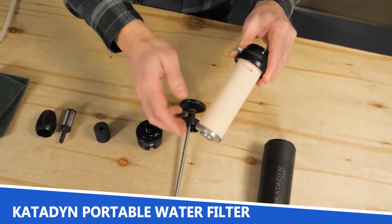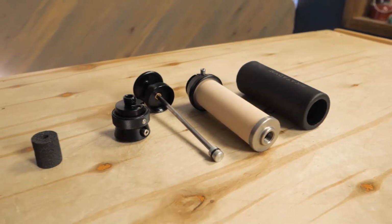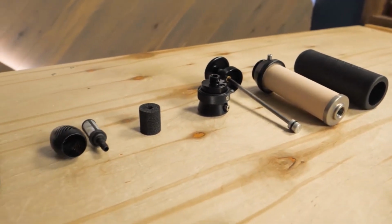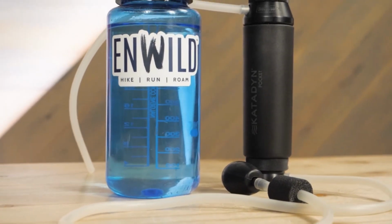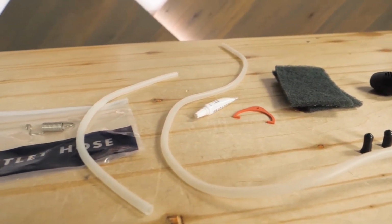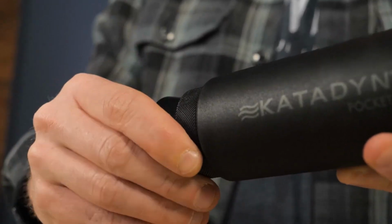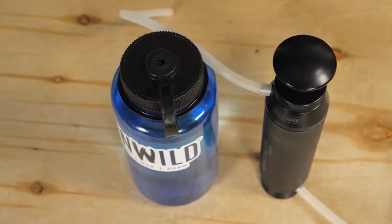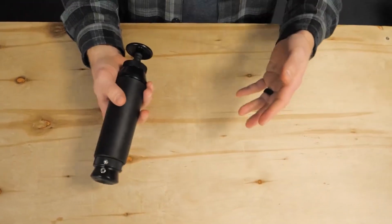Katadyn Portable Water Filter. Water is life, and the Katadyn Portable Water Filter ensures that wherever you are, jungle, desert, or backwoods, you can drink safely. Known for its ceramic filtration system, Katadyn filters remove bacteria, protozoa, and even some viruses with proper use. The ceramic core is both cleanable and replaceable, meaning you don't have to throw the whole thing away when it clogs, just give it a scrub and keep going.